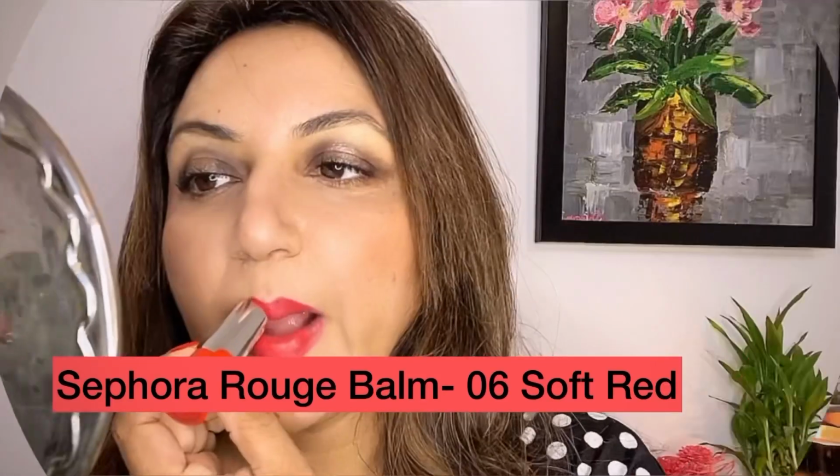So I'm starting with a Sephora Rouge Balm, which is one of the most hydrating lipsticks I have ever seen. It is a balm, almost like a protective balm with a deep tint in it. So this is a soft red, but at the same time it'll really nourish your lips and you don't feel any kind of dryness. In fact, on the days my lips are feeling extra dry, I tend to use this lipstick, and I know that by the end of it, my lips will be feeling much, much better.